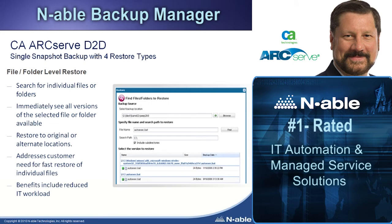CA ArcServe D2D allows you to search for individual files or browse by recovery points to select the file or folder to restore. The user interface makes it very easy to quickly find the file you are looking for and restore it. The flexibility built into CA ArcServe D2D allows you to restore the file to the original location or to any location you want from wherever you have access to the Internet.